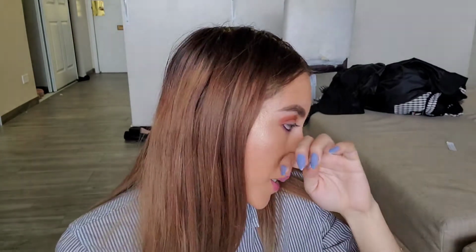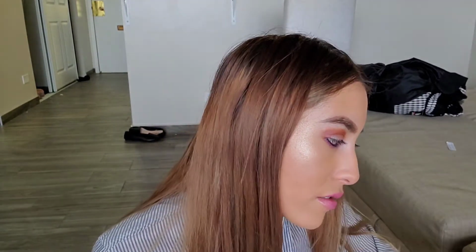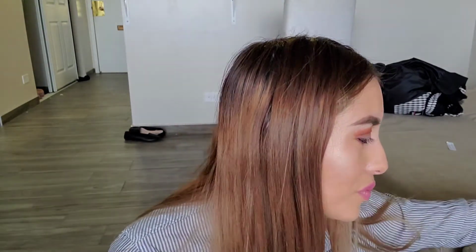So the eyeliner is kind of whack. Like, I really have to go over and over and over it, and it still wasn't staying on my waterline. The only reason why it's showing is because it's on my lash line, but that shouldn't be the case. Eyeliner is for the waterline, okay? If you have to put it on the lash line for it to show, it's not a good liner. So yeah, not impressed by it at all.